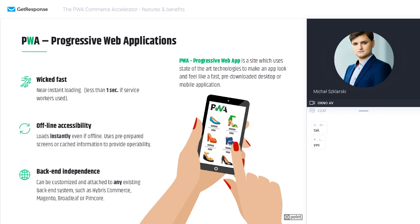So if you can imagine, PWAs, progressive web applications, are pretty much a standard that was invented by Google a few years ago. Now it's becoming more and more popular through various use cases, such as e-commerce, such as applications that provide us some services, and so on. We've got many references over the globe, and we will tell you about that later on. But for now, what are the 3 pillars of PWAs, of progressive web applications?